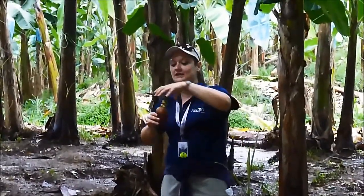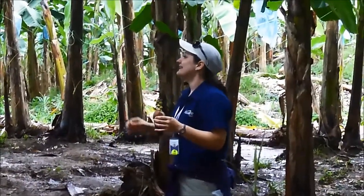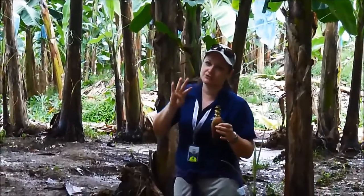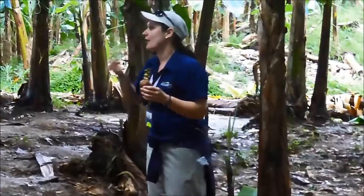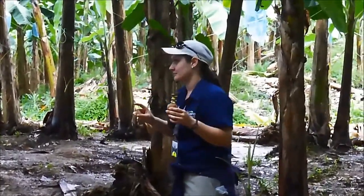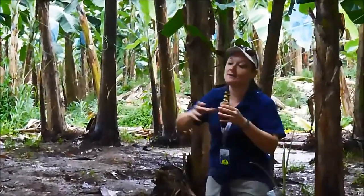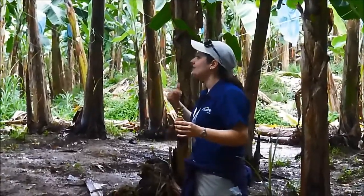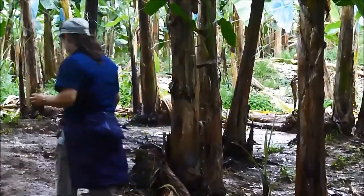Okay, so the point is that when the flower is out, how much longer until they cut them down? Sometimes it takes 3 months, 3.5, sometimes even 4 months. It depends on which market or which country we are exporting bananas to. If we are exporting bananas to the European Union, they will be smaller and thinner. But if we're exporting bananas to North America, Canada, or United States, they are bigger and wider. And I want you to tell me why this is. Try to guess. Very good.